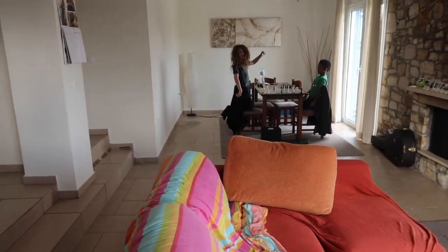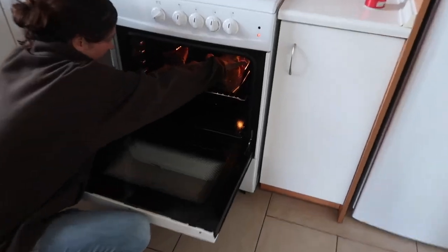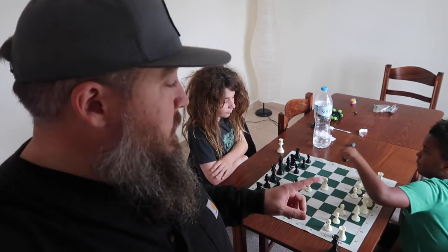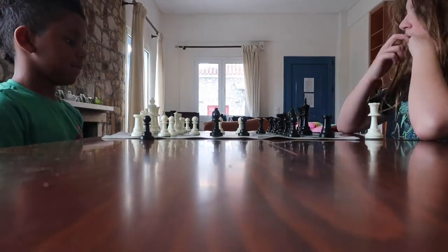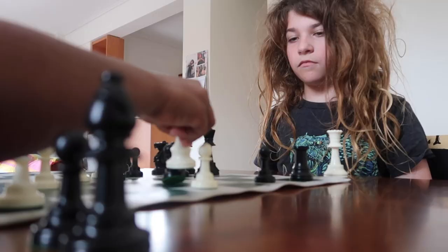All right, so this is our living room. This is our little kitchen. One of the big parts of our homeschooling experience is playing chess every day. So we've had some super epic chess tournaments every day to help us get our brains smart for homeschool.